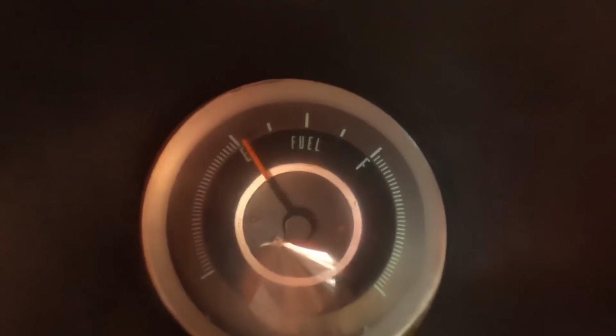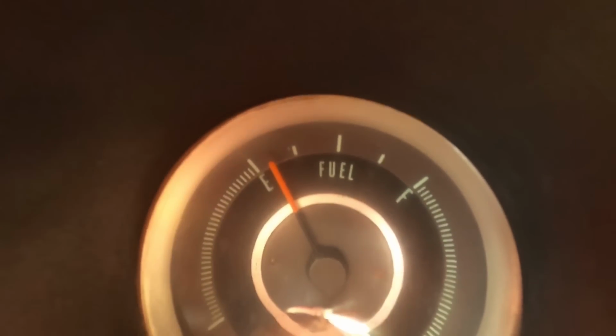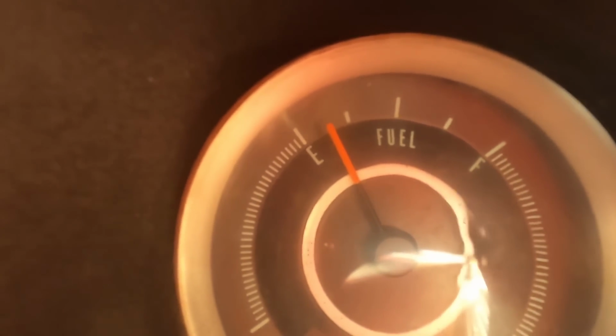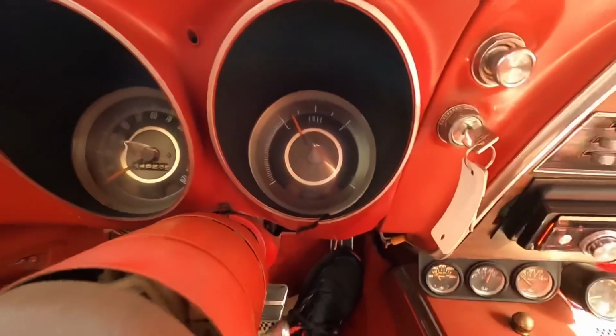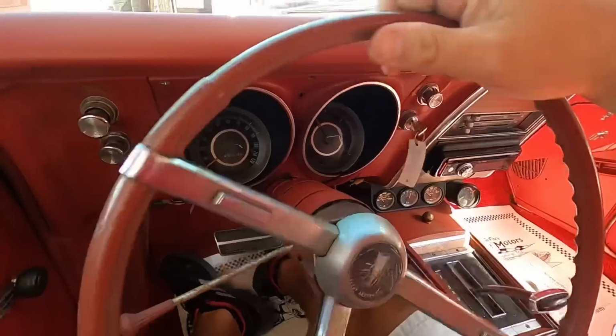There's the gauge when we pulled in. Turn the key. Is it coming up? Little by little, the gauge is coming up. We'll keep an eye on it. It should come up closer to half a tank. Definitely working more than it was when we got here.